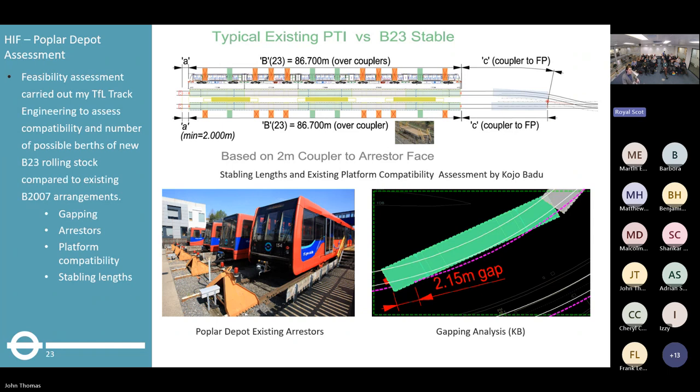The feasibility set out to assess whether or not the Poplar Depot was compatible with housing B2007 stock from its existing stock. From that, an analysis of the arrestors was conducted, and an analysis of the gapping was conducted. Previously, as part of the overall gauging of the network for the introduction of B23, we had already conducted a system-wide gapping analysis of the track to see how the B23 performed across the network in comparison to the existing stock. And we found that the B23 did outperform the existing stock.